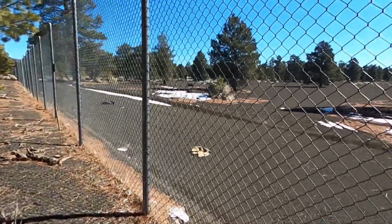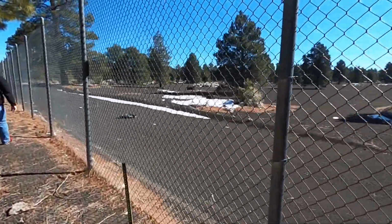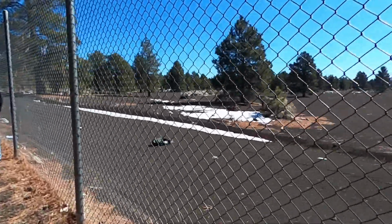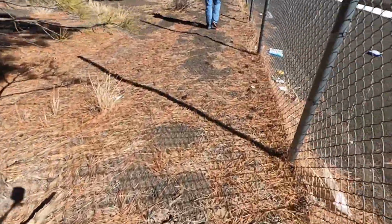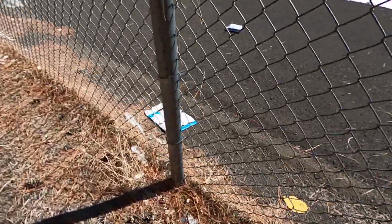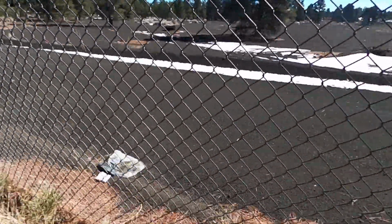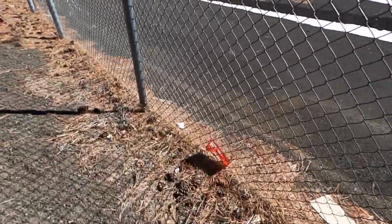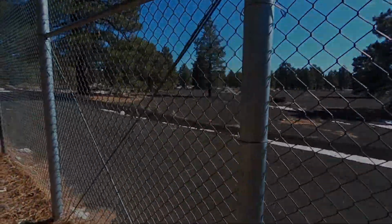All right, this is the fence line that you'll want to follow to make it around to the crater field right here. This is the Flagstaff landfill. And if you look out this direction, there'll be plastic bags and crud all over the place. Right there, Amazon Prime packages, Oreo cookies. We got little Kirtlands here. Yeah, we got some Kit Kats over here. Yeah, you'll just want to follow the fence line.